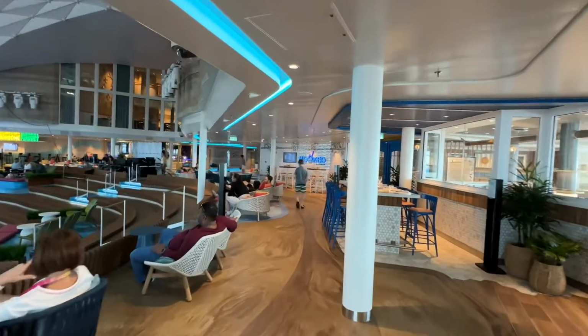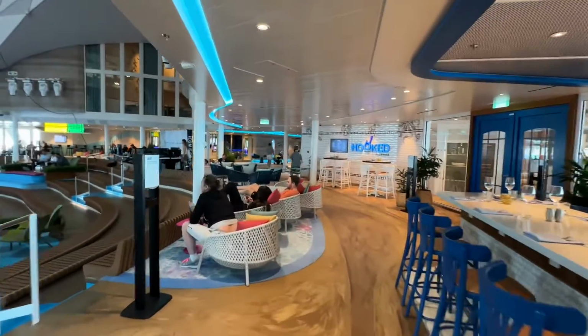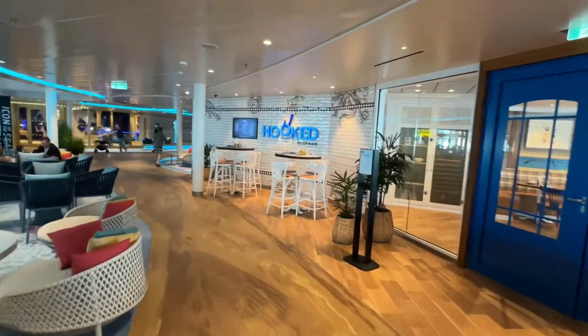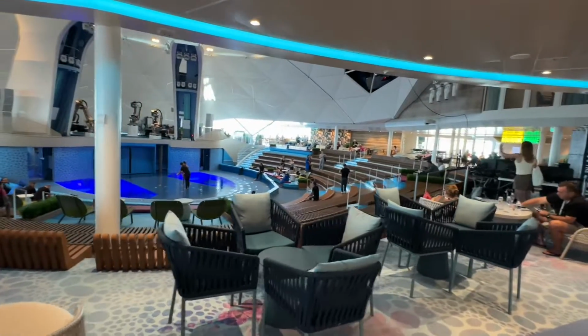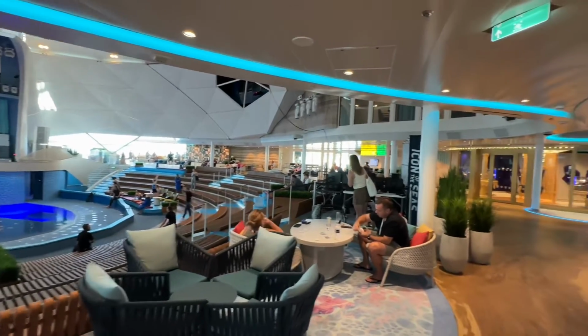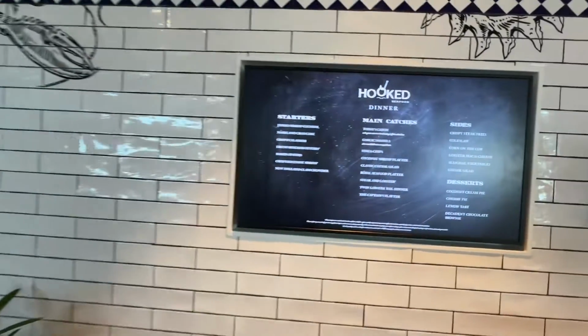Walking on this side of the Aqua Theater, we see the Hooked Seafood Restaurant. This is a premium restaurant, so there is a cost to dine here. You need reservations, and there's a cost for this. But this is the great seafood restaurant. You can see here's another view of the Aqua Theater from this side. You can see these benches here. They're like a corrugated plastic bench there, so be aware of that. And a quick shot of the menu.